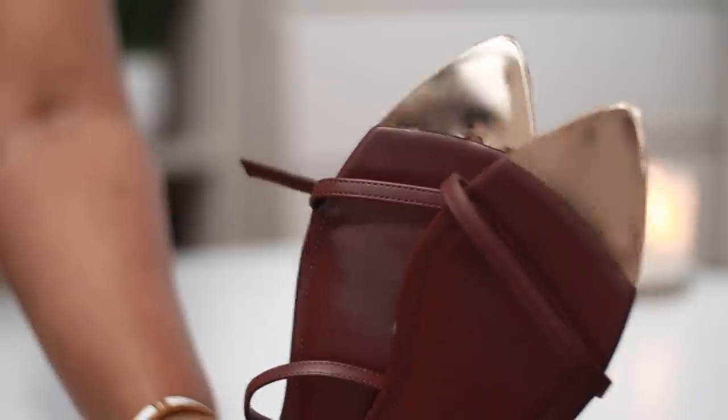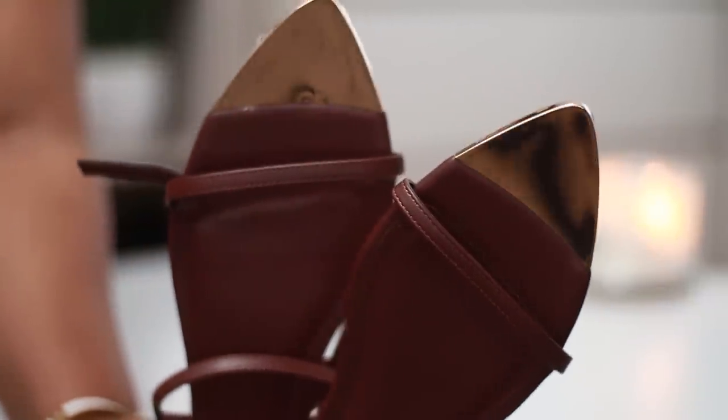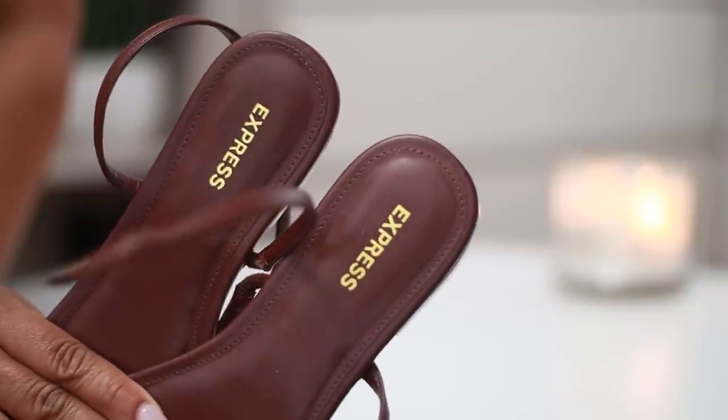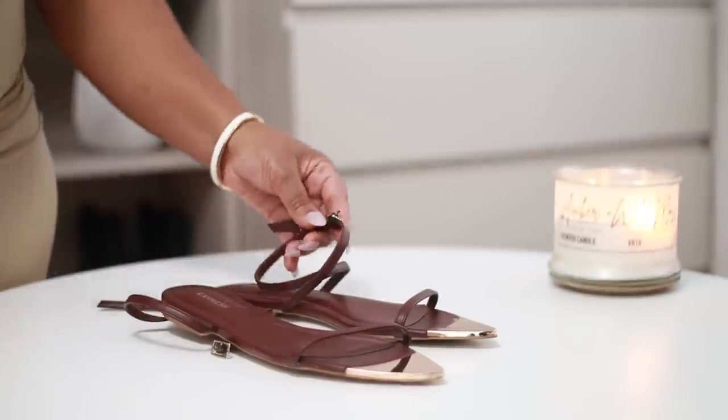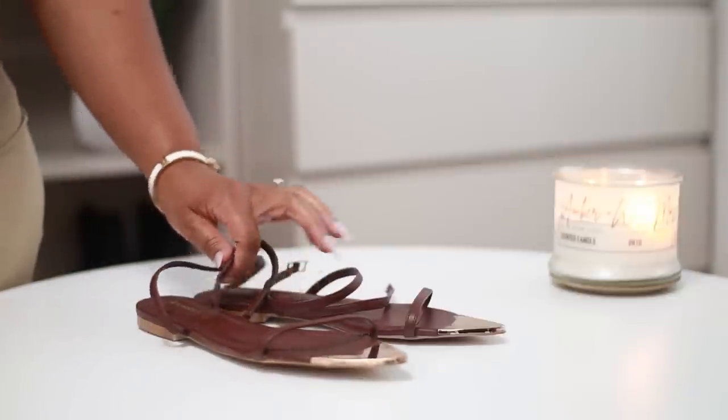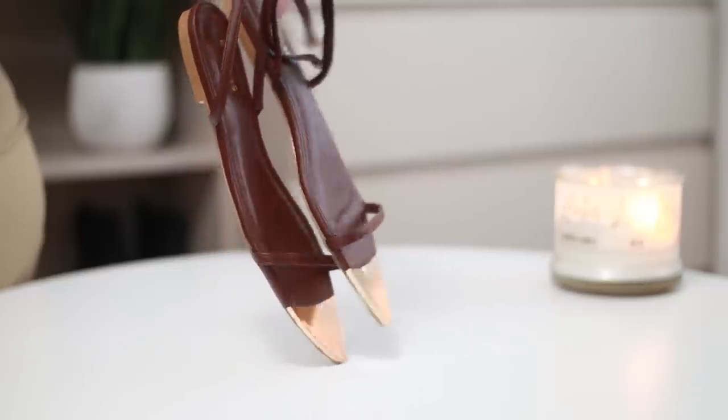Now, in my previous Express video, I did mention that I was going to go ahead and send these back and get a bigger size, because this size does not fit with my cankles. I decided to go ahead and give them to my sister, and then I'm just going to order me another pair, which I already placed the order that I just haven't gotten yet. But I placed a size bigger, and these are going to go to my sister. And I really hope I have this conversation with her before this video comes out, because if not, surprise, girl, you got some new shoes. You got a new pair of sandals, honey.